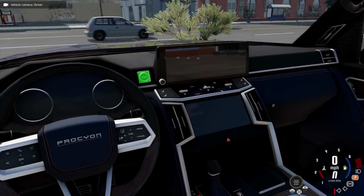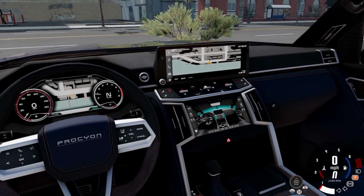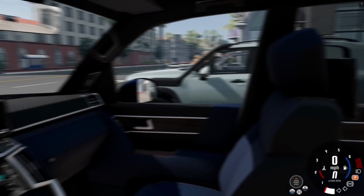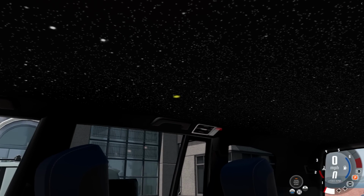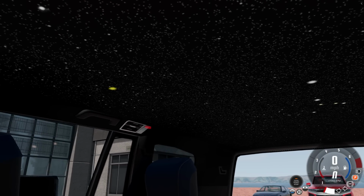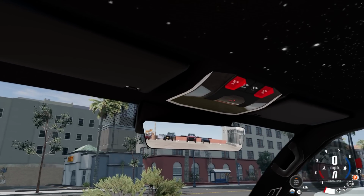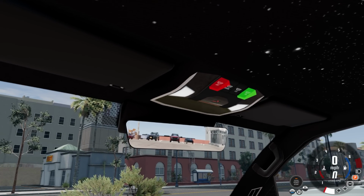Hold on, hit the start button. Look at that. We got onboard computers. I mean, this is going to be totally fine here. We'll just leave that back open. Also, in this current model, which is the Nebula, you got a nice little starlight roof here. Did I mention the lights even work in this thing? Like, this is the most functional car I've ever seen in BeamNG Drive. Look at the lights. That's amazing.